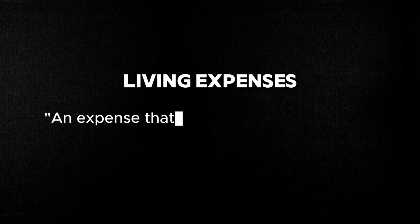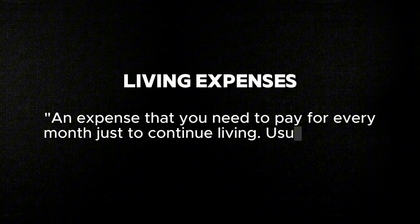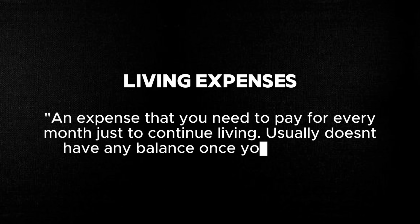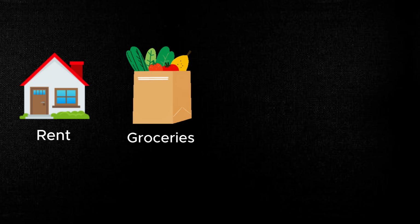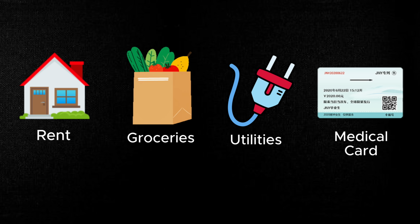The first monthly commitment is our living expenses. Living expenses to me is an expense every month which you need to pay for in order to survive as a human being. And it's something that usually doesn't have any balance once you paid for it. These are things like your rent, groceries, utilities, and even your medical card. Usually once you paid for these things, that's it. You won't have any balance payment on them anymore.